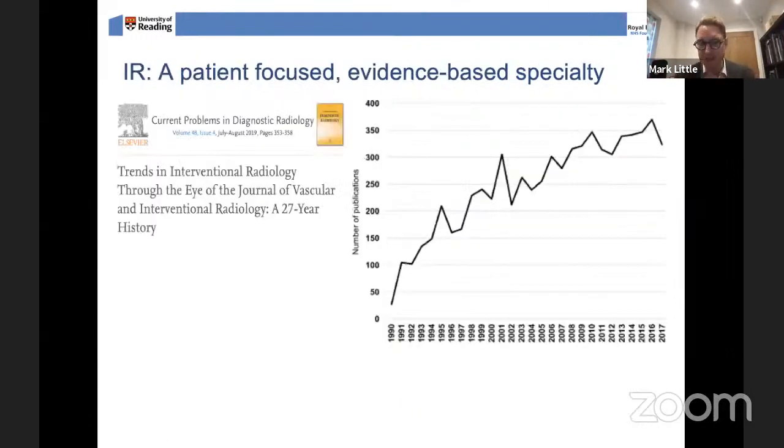But we're getting better. This is a graph of the number of publications in JVIR over the last 27 years. And you can see that there's been a significant increase over that time, and it continues to increase, which is reflected in the impact factor of the journal, and also in CVIR, which I review for.